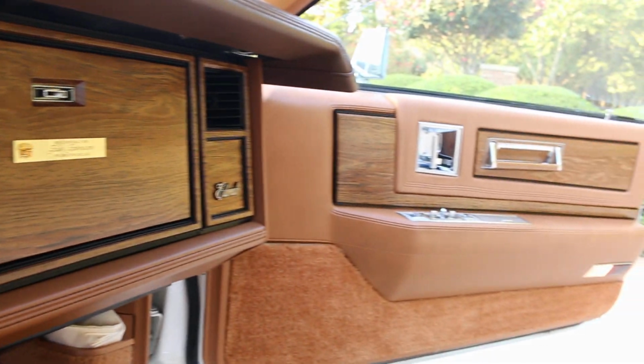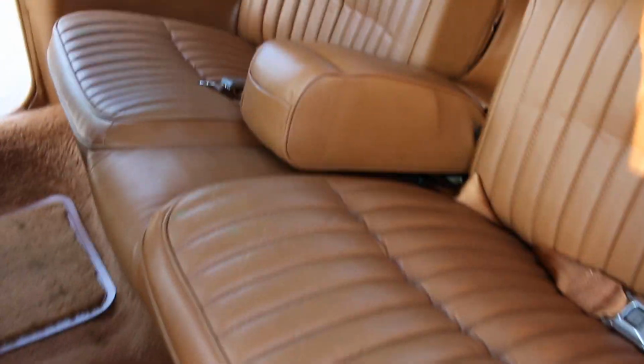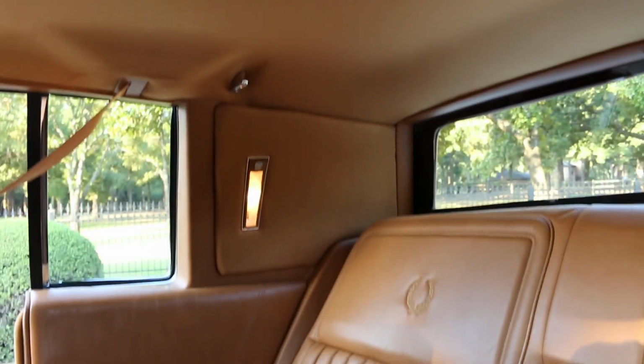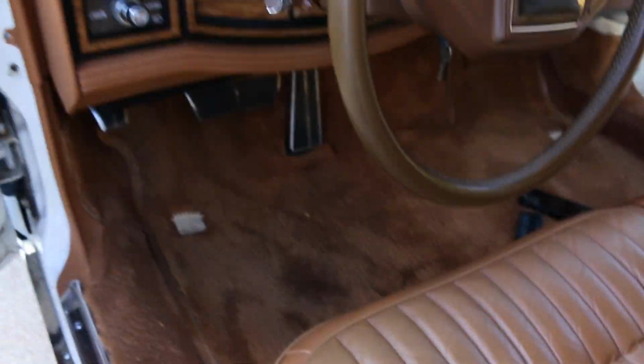Look how nice that dash is. The door panels are perfect. And the leather seats, they look brand new. Back seat's perfect. The headliner, the corner lights, got a rear window defroster. That driver's seat just doesn't have any wear.